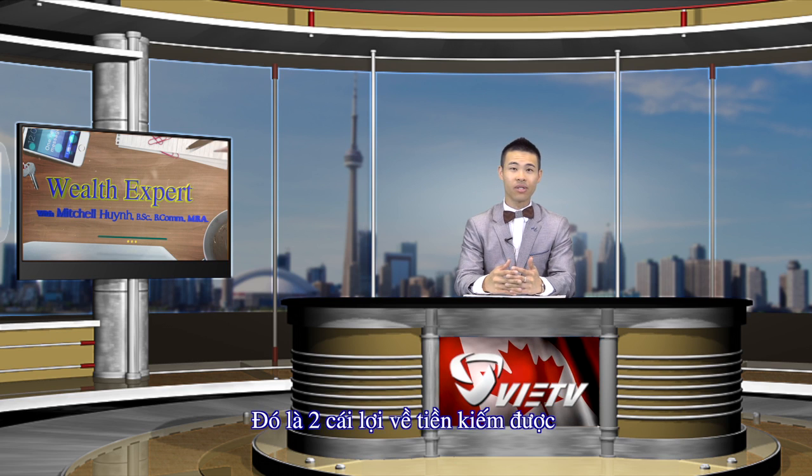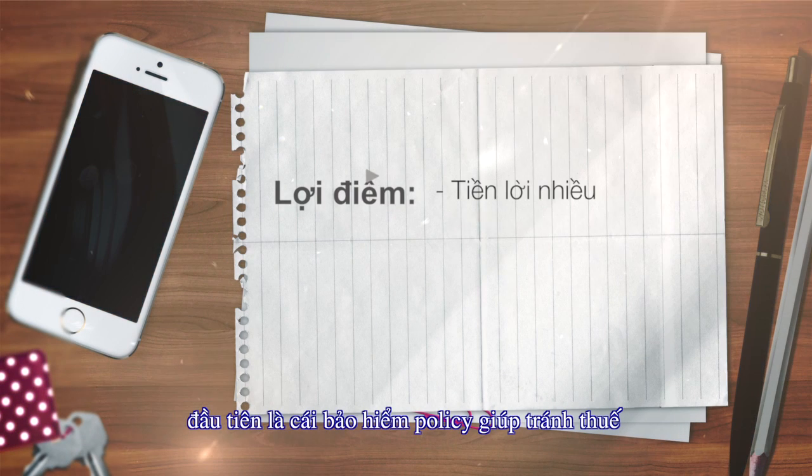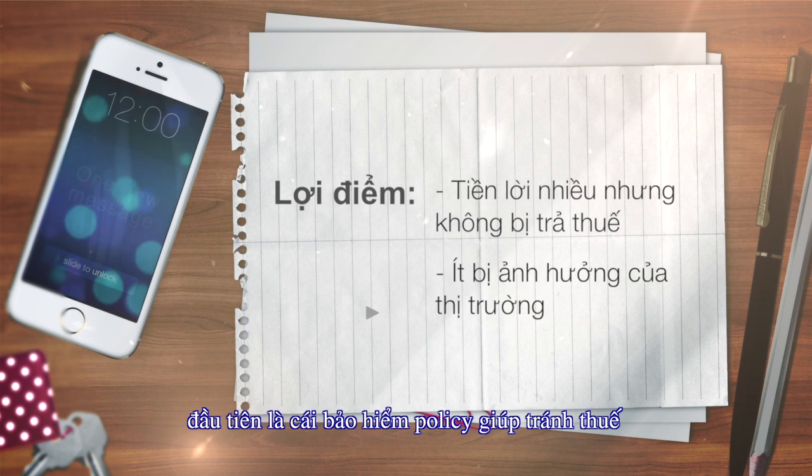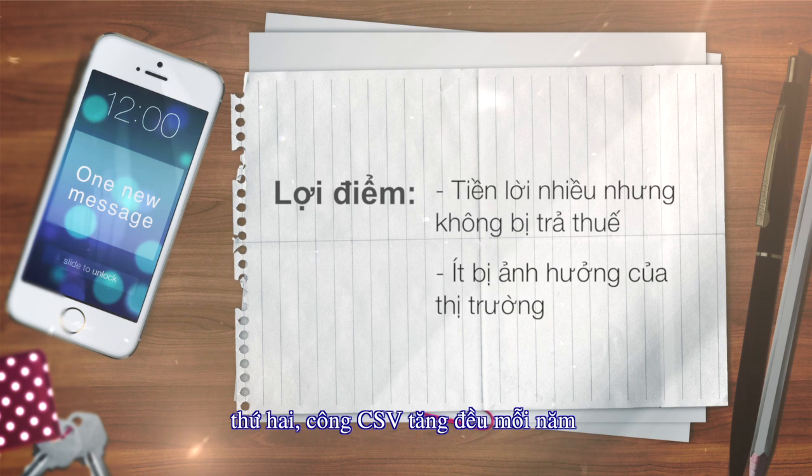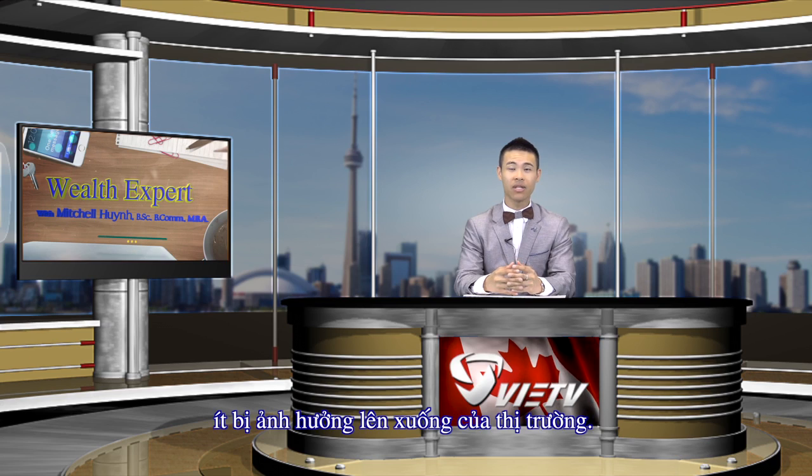Those are two benefits over capital gains. Firstly, the policy acts as a tax shelter, so your CSV is able to grow year over year without being taxed. Secondly, your CSV grows at a consistent rate year over year with very little volatility or fluctuation.